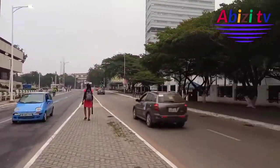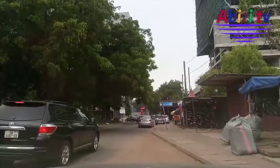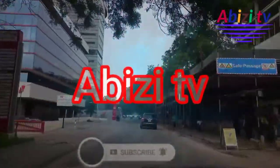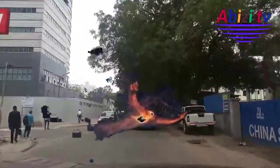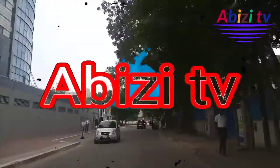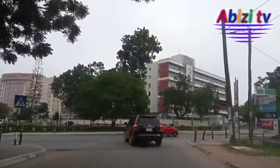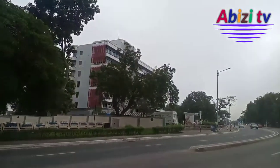That is City House. At the right side, we have British Council and we have Africa Trade Union. So now we are heading straight out to Airtel Tigo, the headquarters of Airtel Tigo, a network that has merged together. At our left side here, we have Africa Trade Union, and behind it, we have British Council, and in front of us, we have the City House. Far left there, we also have the Movenpick.